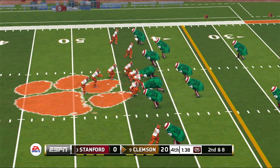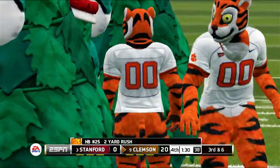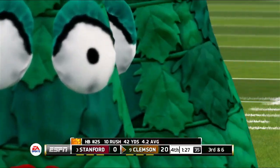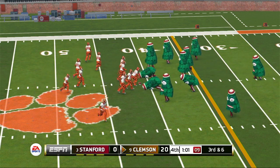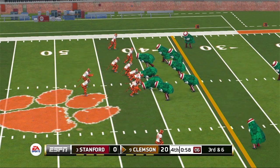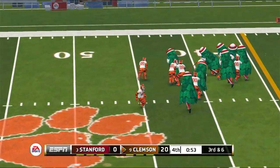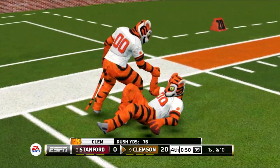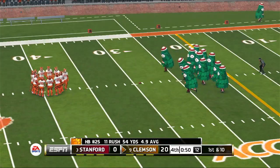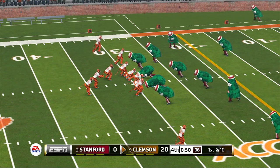Here I come. I'm coming after you, 25. And he's tackled at the 41-yard line. Push him out around the 29-yard line. From the 29-yard line, first down, under a minute left.